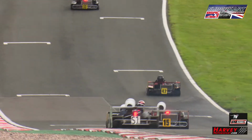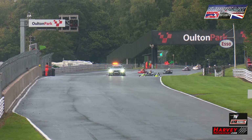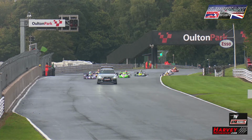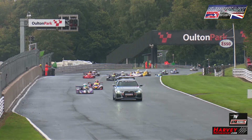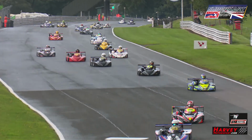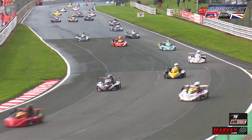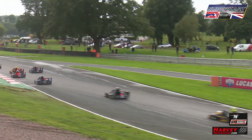And Tom Hatfield did have a bit of a problem in the dummy grid area, and will be starting from the pit lane. Now, lights are still on the safety car, and we are going around for a second lap, and obviously this is because we haven't had a race in dry conditions, so it's a case of trying to get some more heat into the tyres on this second warming up lap.